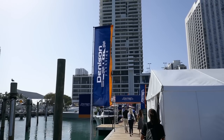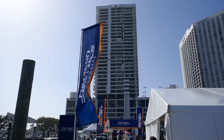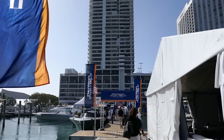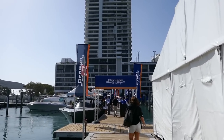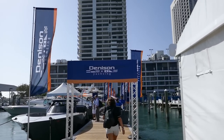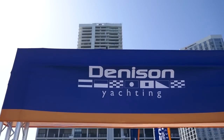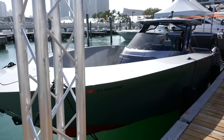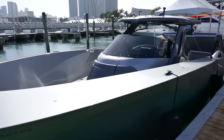I just finished taking a tour, a very extensive tour, aboard a boat being offered by Denison Yachting, and met the Denison family themselves. So we're gonna see what they have over here at the north side of the Venetian Causeway. Denison Yachting is a broker, so they have all types of boats, from all different manufacturers.